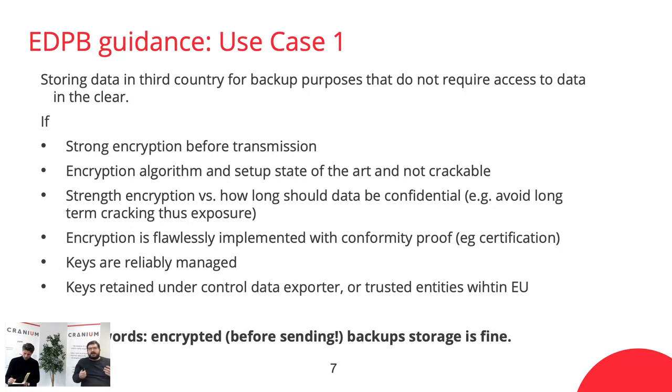In other words, encryption algorithms often rely on how much computational power you have, how many strong computers an attacker might have to crack the encryption. We'll talk about quantum computers, which are in the media quite a bit. In the next 10, 20 years, maybe they will be mainstream. And the encryption that we have now may not be sufficient for the future. So that's something that they take into account and say, well, if you do use encryption, make sure that it's sufficiently long-term proof. It should be flawlessly implemented.